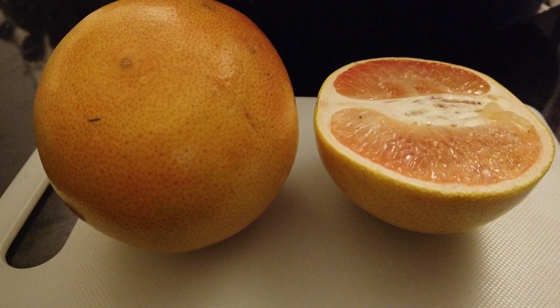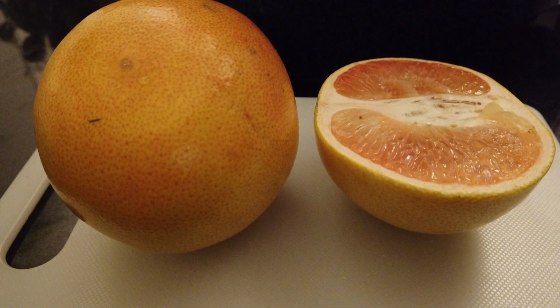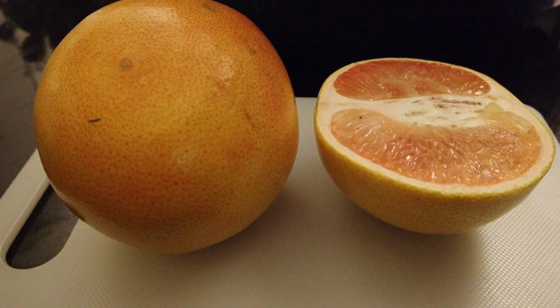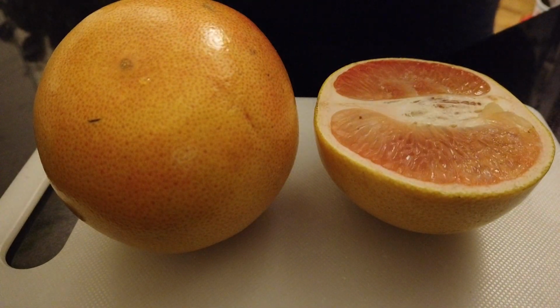And now let's look at the minerals. Minerals also looking good. Calcium 1%. There's hardly any iron, just a tiny bit. But there is a little bit of iron. There's magnesium 3%, manganese 1%, phosphorus 1%, potassium 3%, and zinc 1%. So these are all the good things. Vitamin B, vitamin C, some of the really good essential minerals.